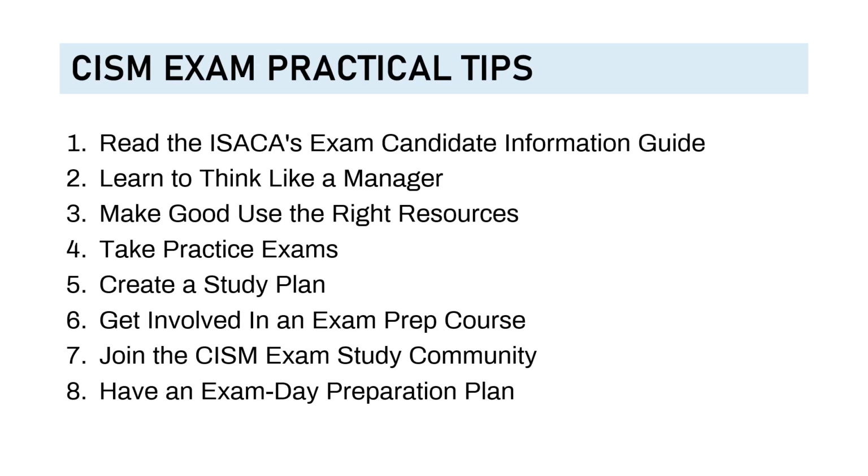And then number three, make good use of the right resources. You can get several resources from the internet, and from ISACA's website. You can buy the CISM review manual, or even the CISM questions, answers and explanations manual. I would really suggest that you get the latest edition of the CISM review manual, as well as the latest edition of the CISM review questions, answers and explanations manual, something like that. I can't really remember the complete title.